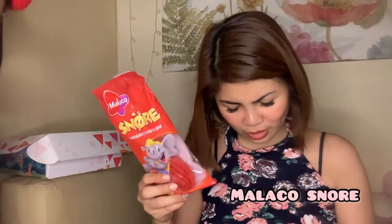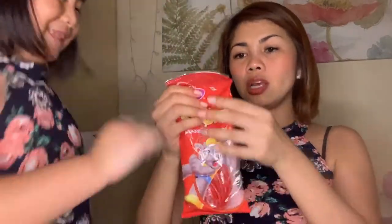Next one. So this is our last one. So this is Malacos Snore. So this is a strawberry gummy candy from Sweden. Have fun chewing on the string gummies. So gummy siya, so pwede mo siyang lumupin. Okay. So let's try.